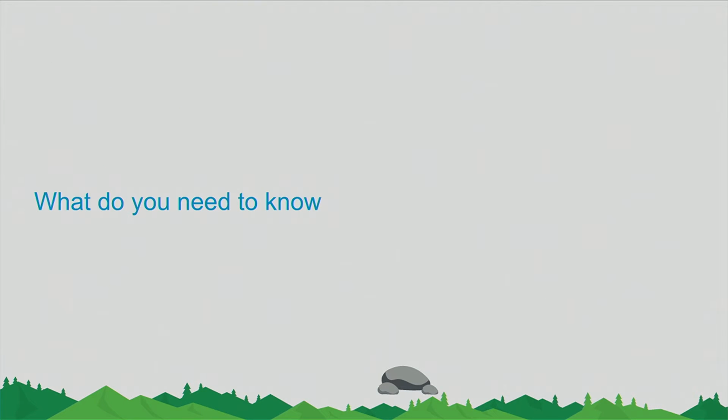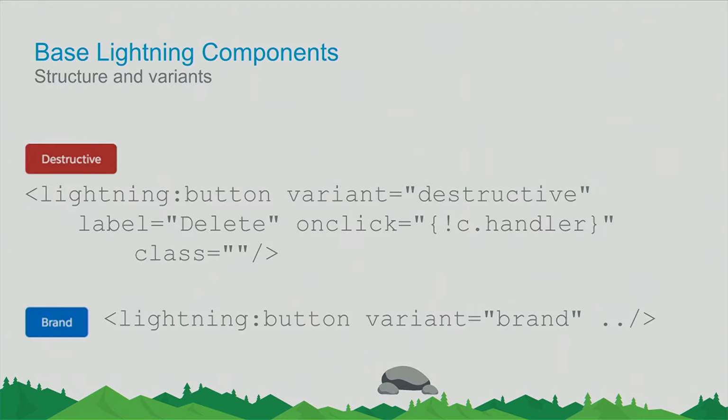So what do you need to know? At the end of it, what you guys need to know is it's a very simple markup. If you know HTML, you should be able to adopt these. If you want to change the look and feel, all you have to do is change the variant. All of this is documented, so you should be able to go through documentation and take a look at it.